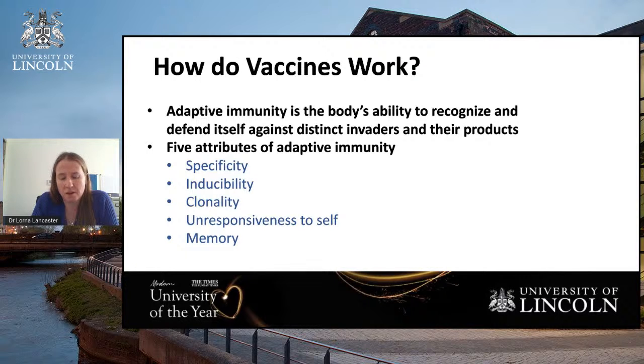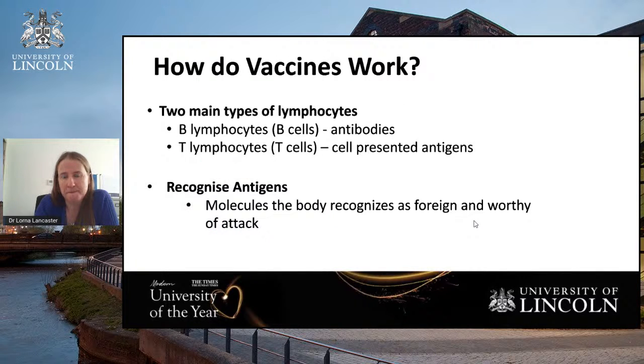So the cells have a mechanism for remembering or recognizing the same pathogen if it was to re-attack the body. And this is what is harnessed when it comes to vaccines.